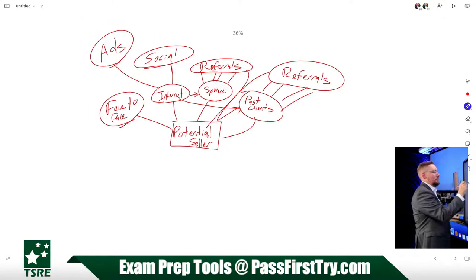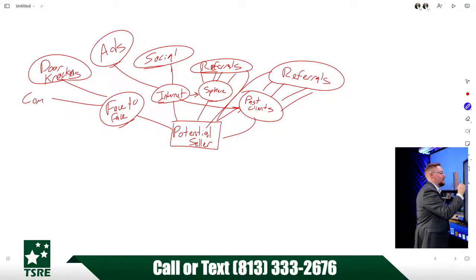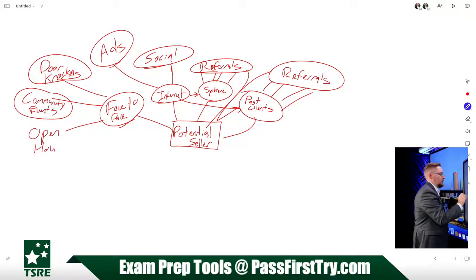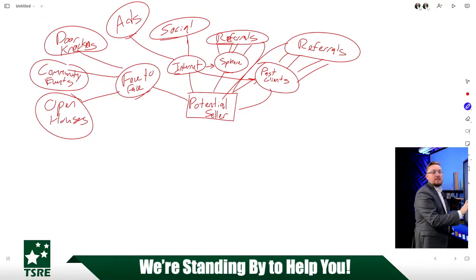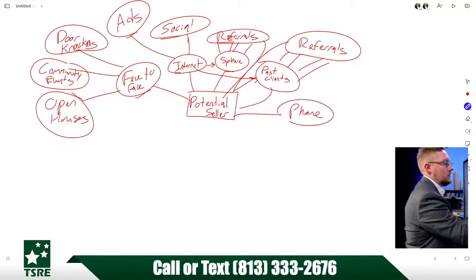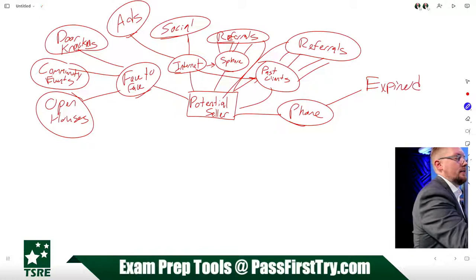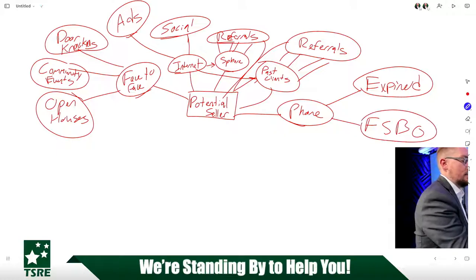Face to face, you could find them through door knocking. And also community events. And also open houses. So a lot of face-to-face opportunities to get potential sellers as well, but we're still not done because there's also the phone. And you could be calling expired listings. You could be calling for sale by owner listings.